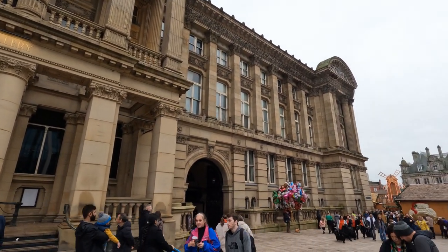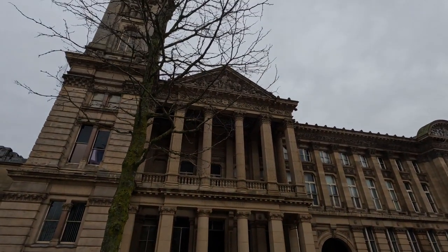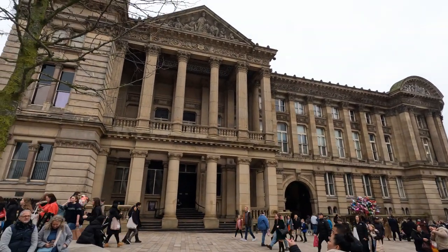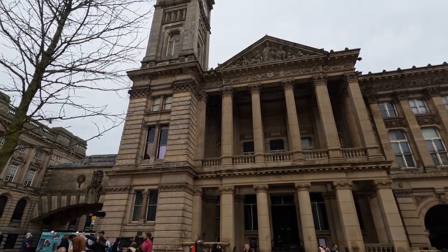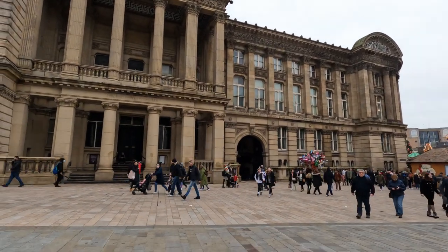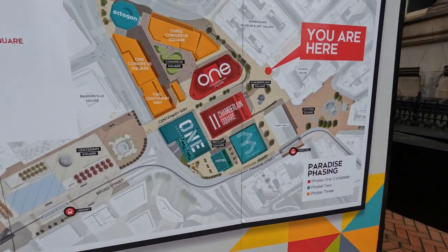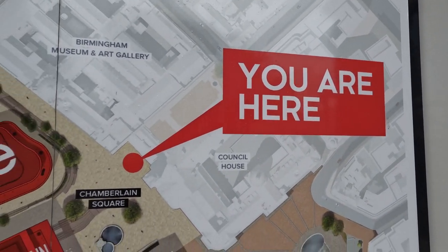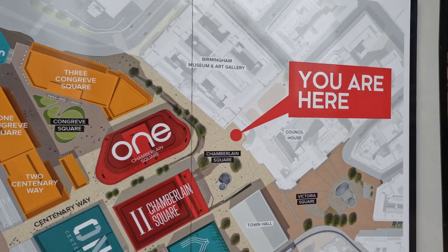Huge building we have here. So I'm now in Chamberlain Square, and what we have in front is Birmingham's Museum and Art Gallery, a huge building right next to Victoria's Square. As usual, we have a map here. It's obvious where we are.